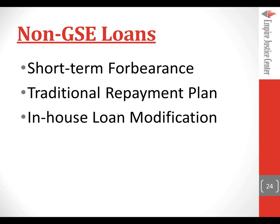And then the last is what used to be considered a traditional loan modification, and that's an in-house modification. So any servicer or bank could come up with any terms that they want to for an in-house modification. Really, the limit is just their imagination. And as some people on the calls have seen, the banks can get quite imaginative with some of these loan modifications. Now, that can be good or bad.